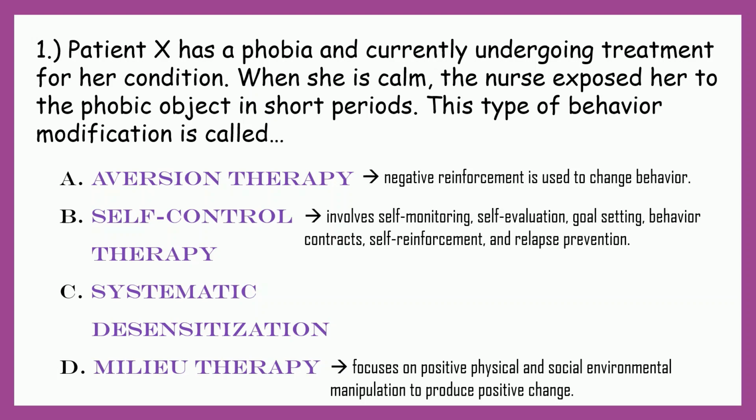So the correct answer is C, systematic desensitization. It is a form of therapy used when the client is introduced to short periods of exposure to the phobic object while in a relaxed state. Exposure is gradually increased until the anxiety or fear of the object or situation has come to an end.